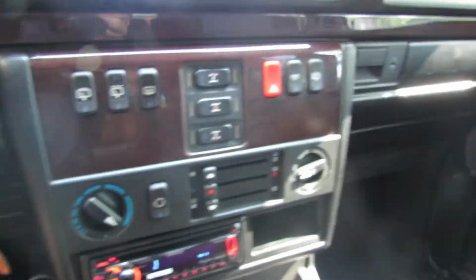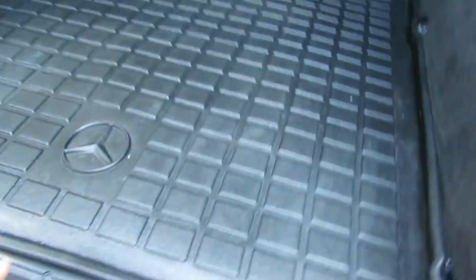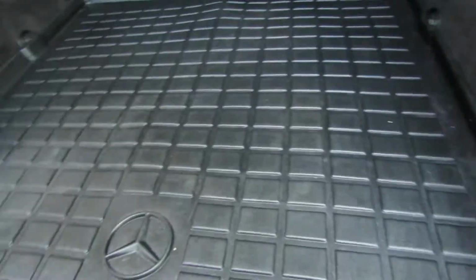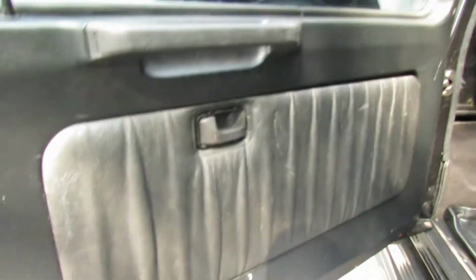And you have a black leather with some more black leather and some black carpet. We have Mercedes carpets in here. And then we have a Mercedes WeatherTech back here. The reason why I say WeatherTech is because it looks like they partnered up with WeatherTech or made their own. This thing is exactly the same with the Mercedes symbol.